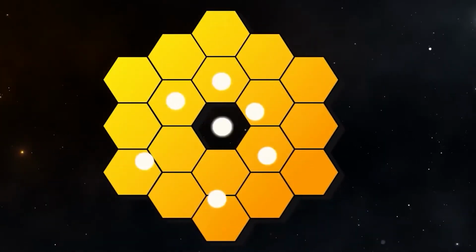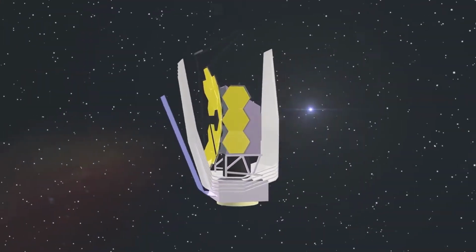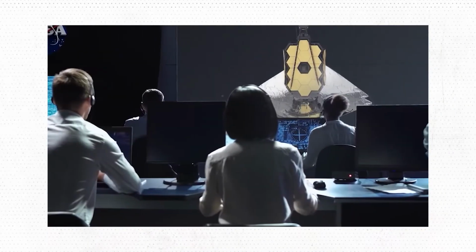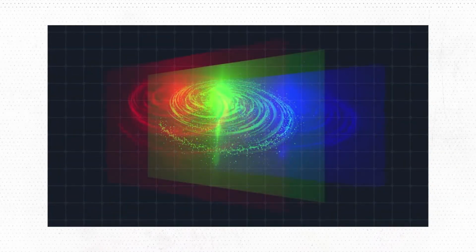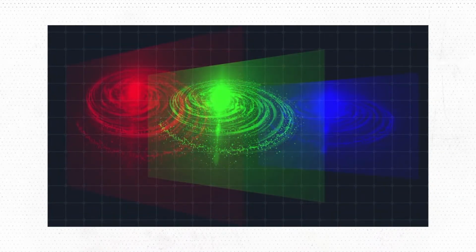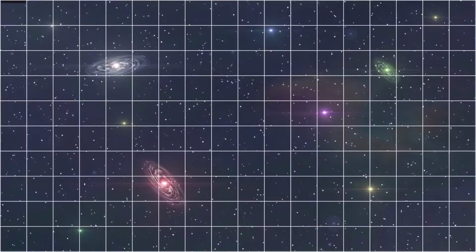It took more than 5 years to figure out what the telescope should look at first. NASA, the European Space Agency, the Canadian Space Agency, and the Space Telescope Science Institute in Baltimore, which is home to Webb's science and mission operations, were all required to work together on this project as part of an international collaboration.